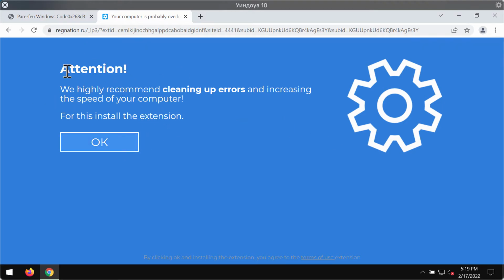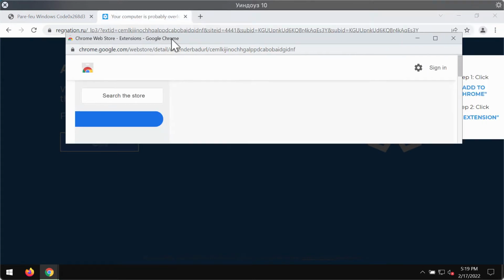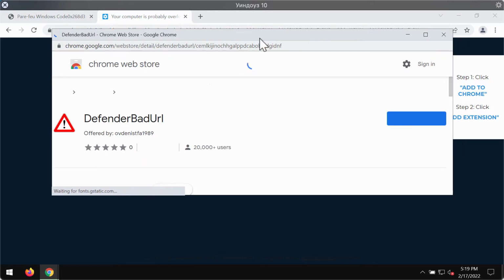This is the quotation from what this pop-up indicates. It says, "Attention, we highly recommend cleaning up errors and increasing the speed of your computer. For this, install the extension." However, in reality, this particular extension may hijack a lot of crucial browser settings, and it may also function as a typical adware that may display ads not related to the sites that you visit.